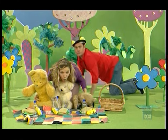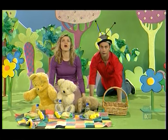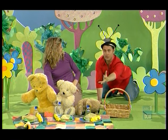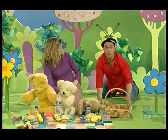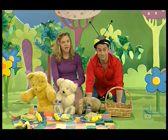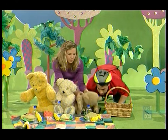The ants go marching one by one. Oh, no. What's that? "Hurrah! Is that a picnic I see before me? I just love picnics." But the bears did not love hungry ants.